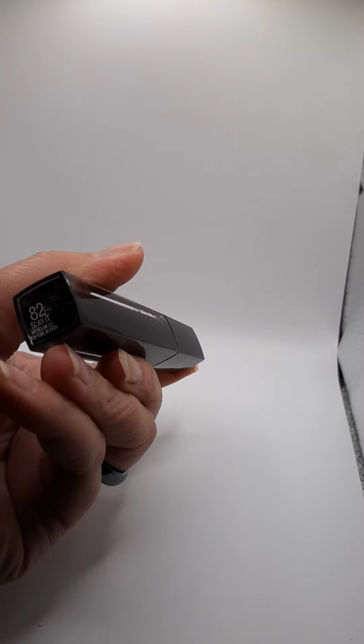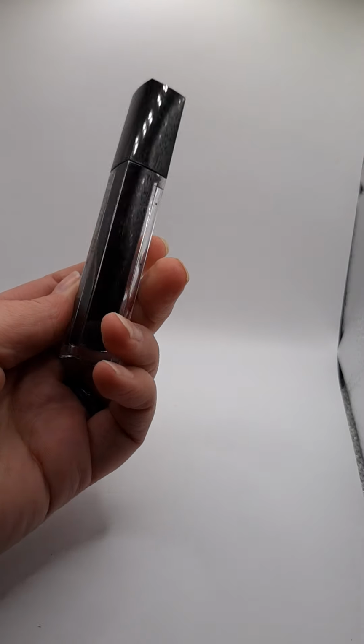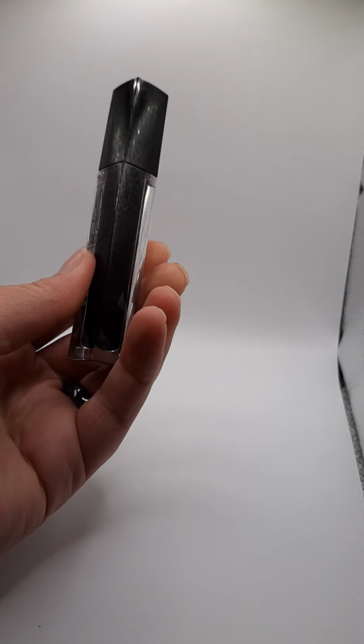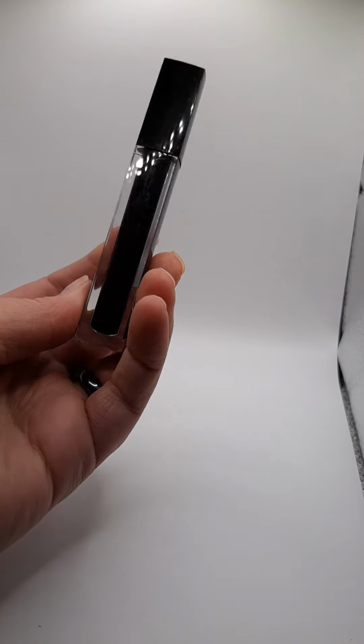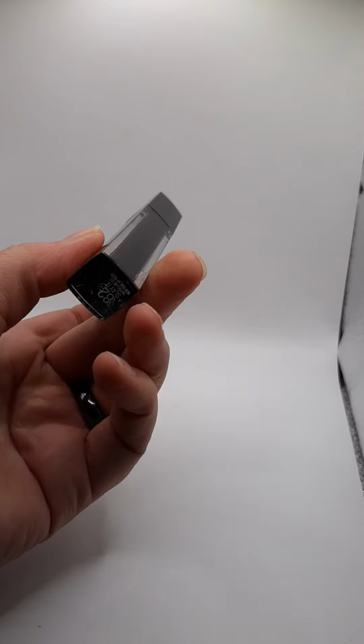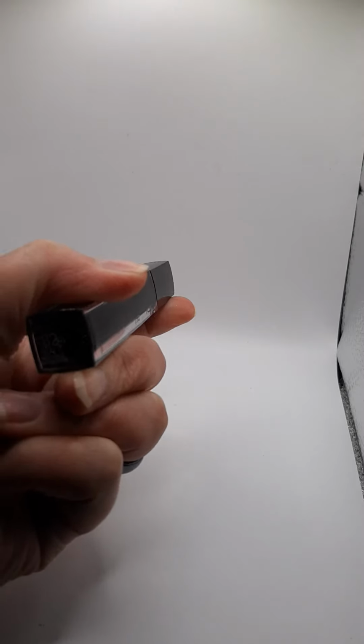And this one is 82 Slay It. This kind of looks like a black lipstick. Very, very dark colored lipstick. Like I said, it just plain looks black to me. Again, that is color 82 Slay It.